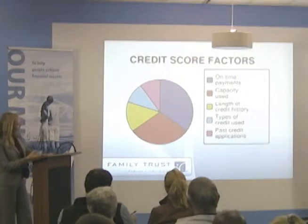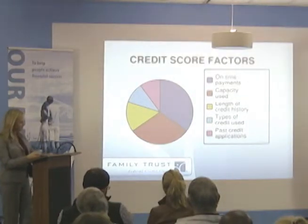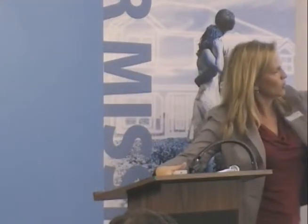Then how much credit you've used, that's your capacity in this particular slide, and that's the little red portion there. This means that if your credit card limit is $1,000, and your balance is $900, your capacity is pretty much used up, okay? So that will cause your score to be lower. Think about that, because it's really easy to max out those credit cards, but it has a direct effect on your scores. So if you have more than one credit card, and they're all pretty close to that max, then your score will most likely be affected negatively. So it'd be a good idea to start thinking about how to get those credit cards paid down. As you can see, this is a big portion of your whole credit score.